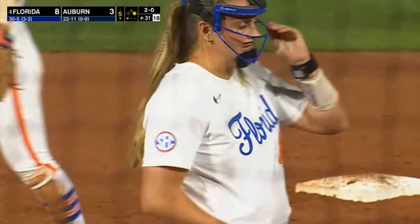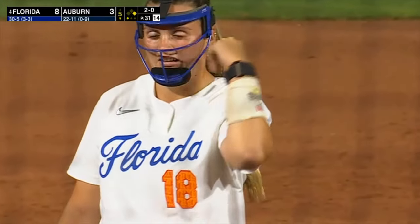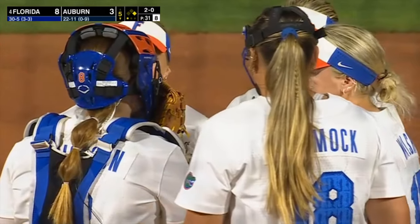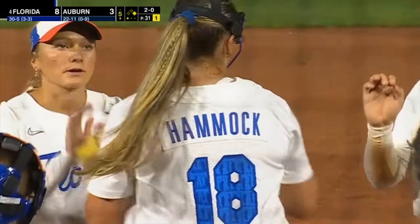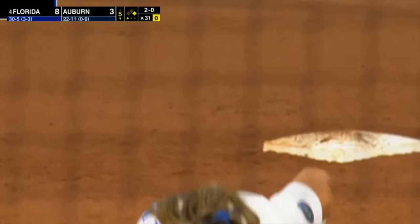And Jocelyn Erickson wants to call time to go chat with Kara Hammock. This is something we've seen from both pitchers from Florida tonight, is when they get a runner on base, they kind of struggle with the strike zone. So really expect for Hammock to come back right here and attack the strike zone.